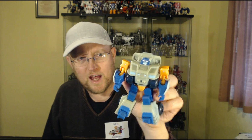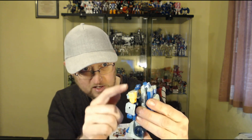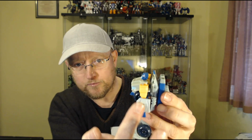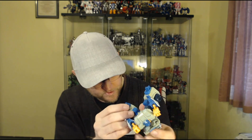It's probably not showing up on these cameras, but he is heavily yellowed. He's yellowed all round here. He's yellowed on his legs, yellowed on his backpack. I mean, the arms aren't yellow because they're painted, but he's really, really badly yellowed. I don't know if you can see it there. It's probably not showing up on this camera.